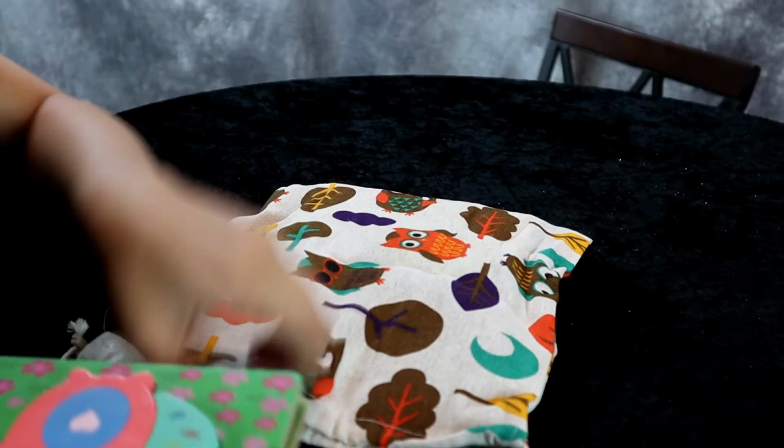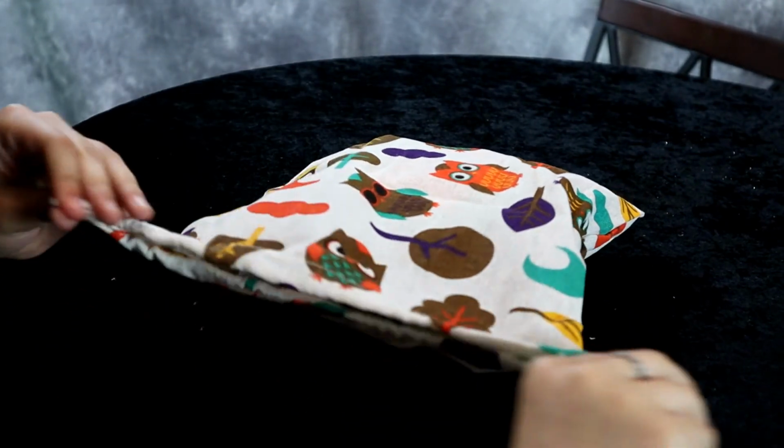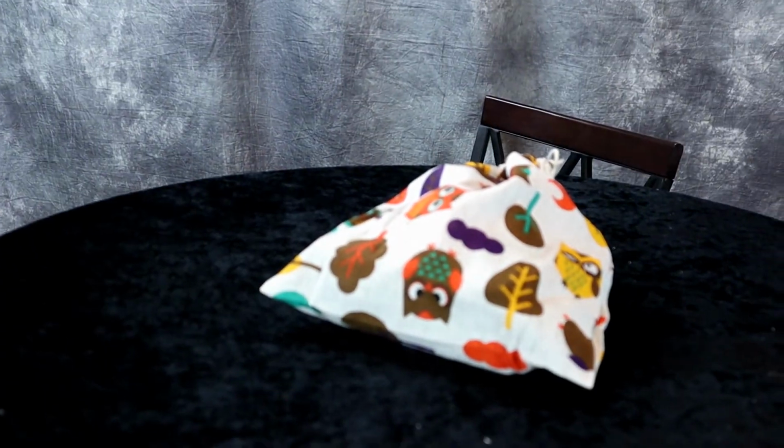When they're done playing with their puzzles, teach them how to clean up and put the puzzles away. Great gift for a child 18 months and up.